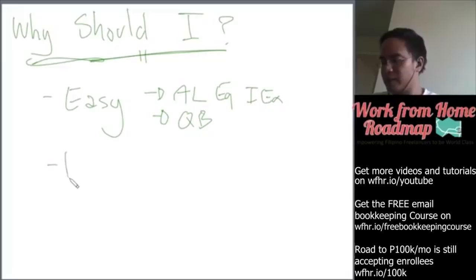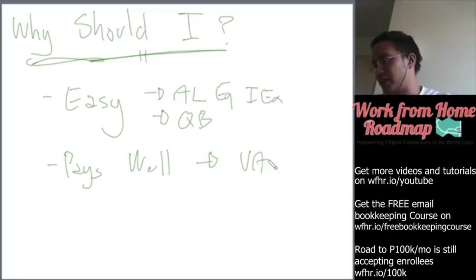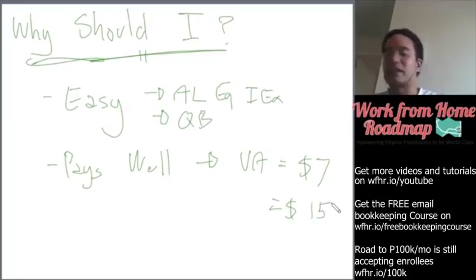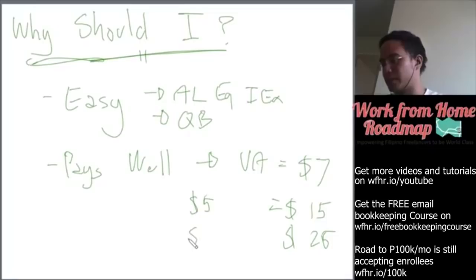And it pays pretty well. You're not going to become very rich from becoming a bookkeeper, but it pays decently well, more than a regular admin virtual assistant. So as a VA, let's say you're earning $7 an hour, as a bookkeeper, you can easily increase that to $15 an hour. And with more experience, you can increase that to $25 an hour. So it does pay pretty well. Like if you're earning as a VA $5 per hour, with bookkeeping, you could probably earn around $10 per hour. So it's a good skill to know.